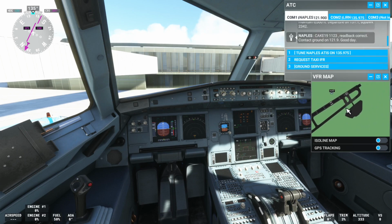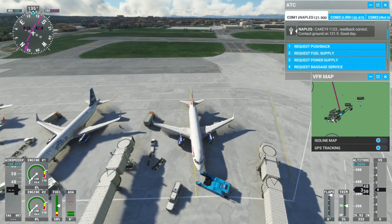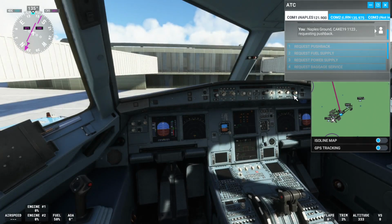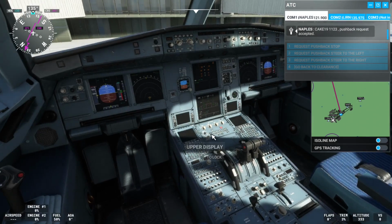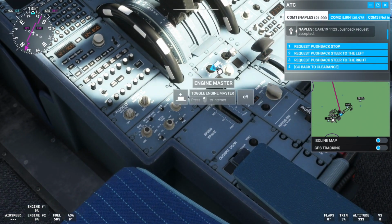I'm taking off all the way from over there. Oh no. Okay. So I have to push back. Yeah, I just gotta push back. Naples ground, Cape 19-1123 requesting pushback. Cape 19-1123 pushback request accepted. Okay, so while pushback happens, we're just gonna go ahead and do this.